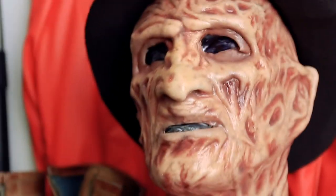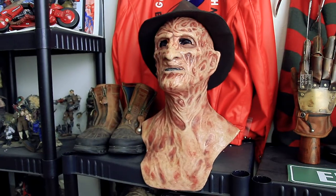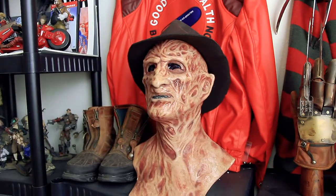But my favorite mask is from Dark Rider right here. This mask right here is legit. This is all silicone. They're all custom made. Check out Dark Rider. He is a badass. He makes all of them from 1 through 5.